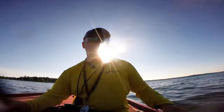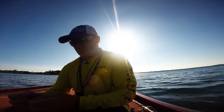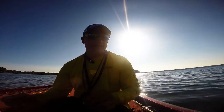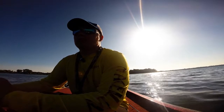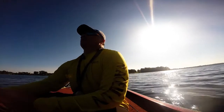Just kind of playing around up there with the depth finder, and it's getting bites, but I wasn't getting anything on jerkbait, crankbait, doing long casts and stuff, so I started playing with my depth finder and do a little vertical jigging around just the edge of the rock piles here. So we'll see if we can't get a big one.